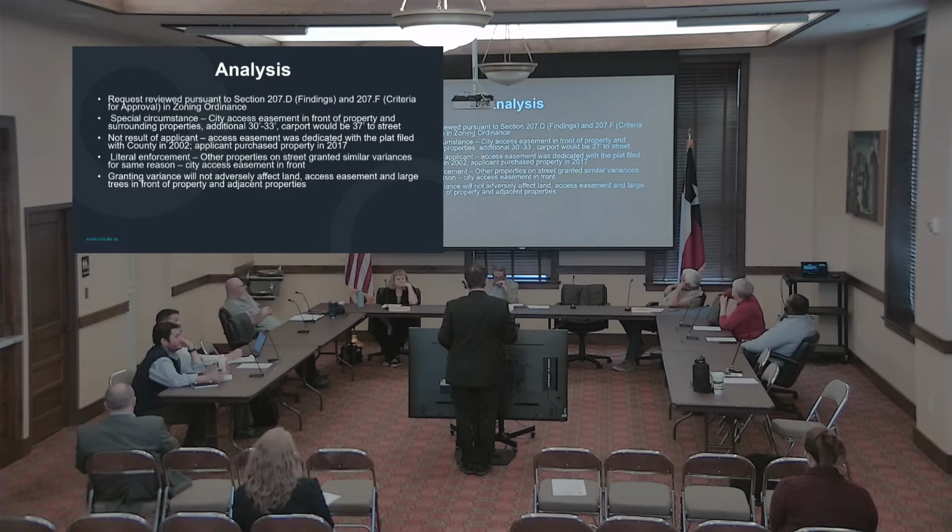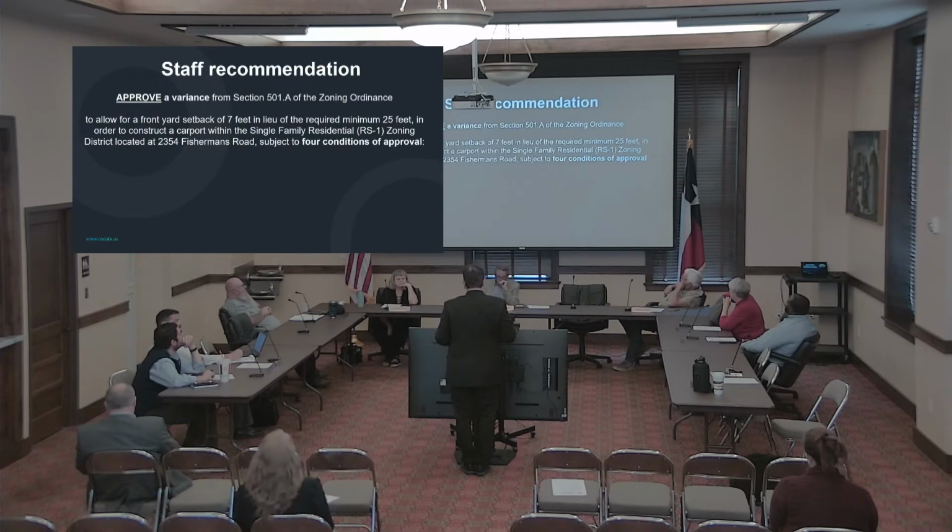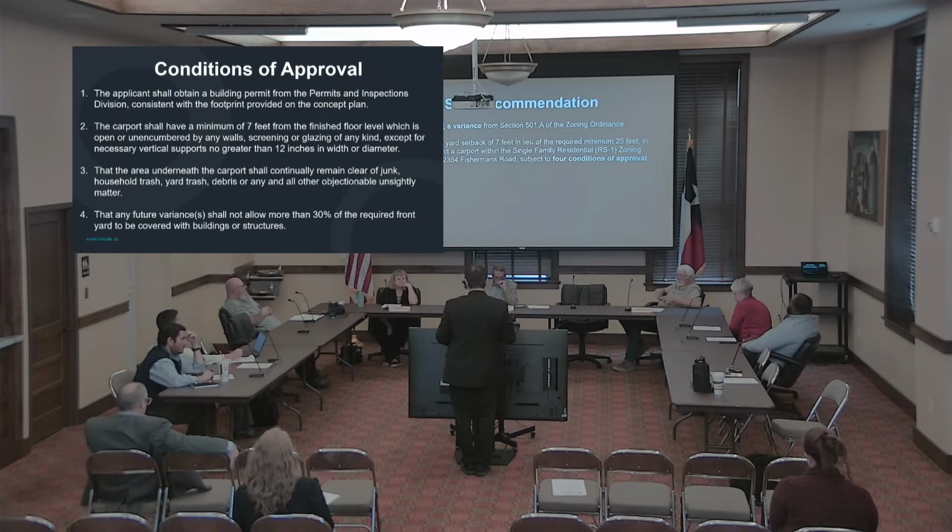They purchased the property, the Odoms, in 2017, but the county had annexed this and platted in 2002, so it was much earlier. Other properties on the street were granted similar variances, and we don't believe it will affect the adjacent land. So staff recommends approval of a variance from 501A of the zoning ordinance to allow for a front yard setback of 7 feet in lieu of the required 25 feet in order to construct a carport within the RS1 zoning, subject to 4 conditions of approval.